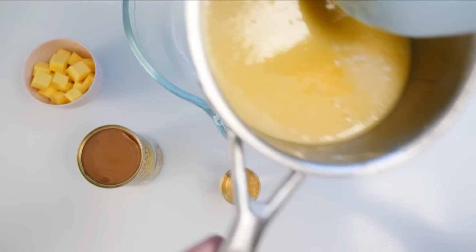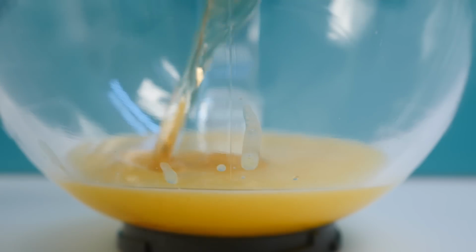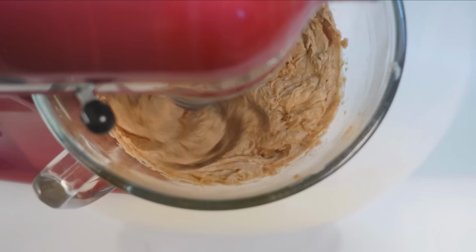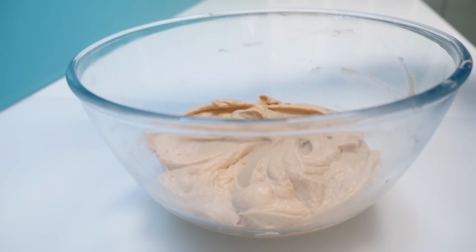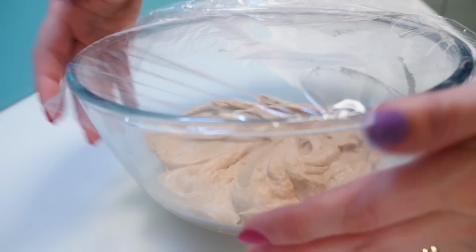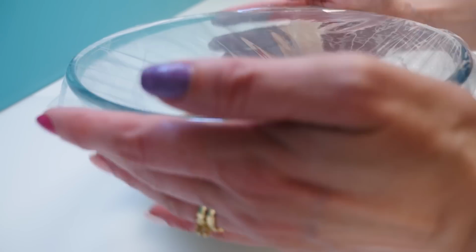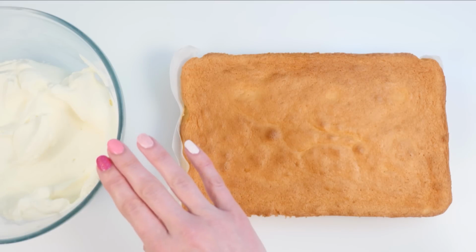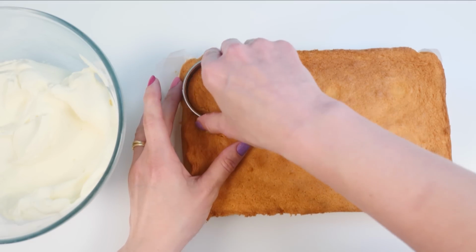Once it is cool, tip it into the bowl of an electric mixer and then add in the rum and the butter and that tin of chestnut puree, and you want to whip that all together until it's smooth. Next, I actually put it through a sieve to get rid of any little bits of chestnut. There are a few little chunks in there, and then cover it in plastic wrap and put it in the fridge to chill.